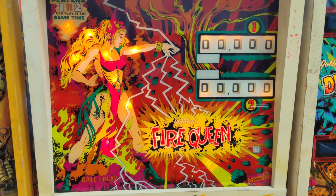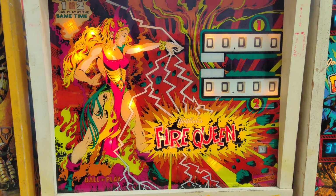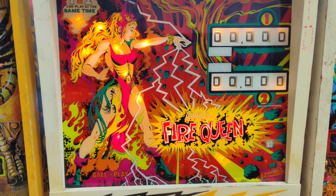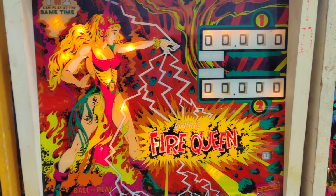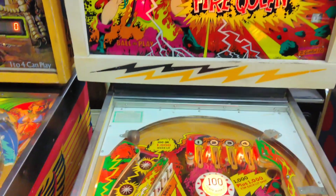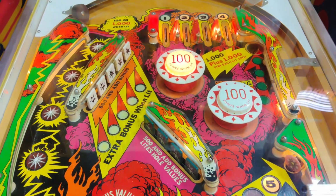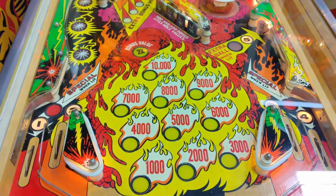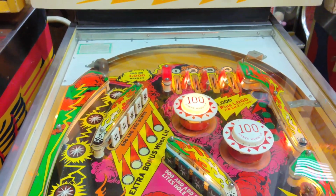I think one of the better, if not in the very top rank of Gordon Morrison's executions for Gottlieb here, because the Fire Queen on the back glass is so distinctive. She's a singular creature up there, and the playfield reflects the fire theme. And you can see the smoke and the fire literally burning up the bonus levels. Two top target banks, as we discussed before.